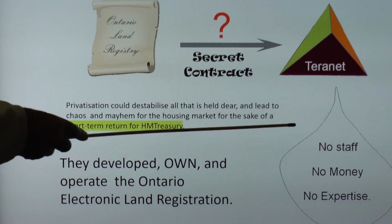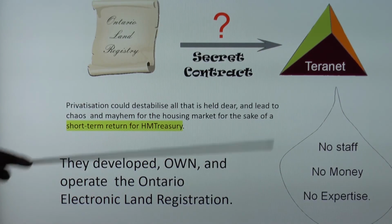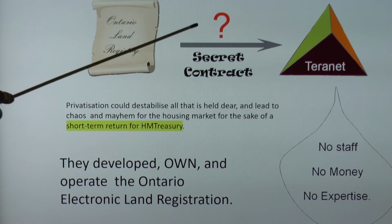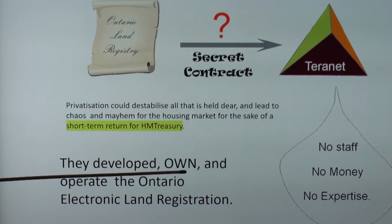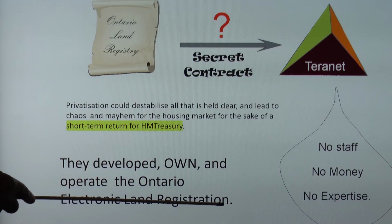But in the beginning, there was no staff, there was no money, and there was no expertise. So this was a nothing organisation. Here was a cunning sleight of hand. Basically it says, we will sell this to you, and then you fix everything afterwards, and you'll give us a lot of money, and that would go into the government. So Teranet, they've developed it, and they own it. This is terrifying. They actually own the Ontario Land Registry, and they operate this thing, the electronic one.